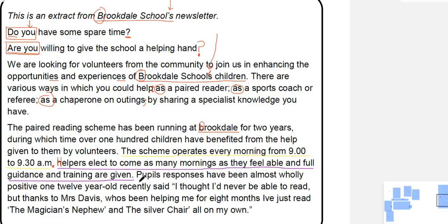Okay, so let's carry on to the next sentence. Pupils' responses have been almost wholly positive. Now, let's hold our horses there and just look at pupils' responses. Here, we're really talking about the responses of the pupils. Just like earlier we were talking about the newsletter of Brookdale School, and we needed that apostrophe. And we talked about the children of Brookdale School, and we needed that apostrophe. Now we're talking about the responses of the pupils. And that means we need an apostrophe.